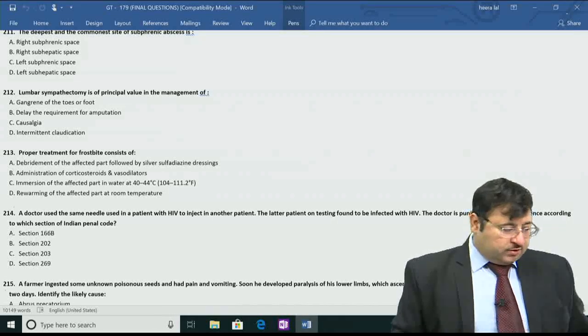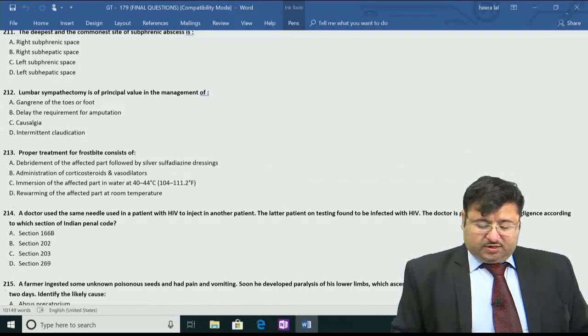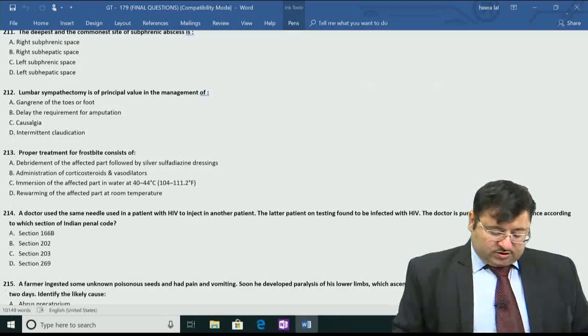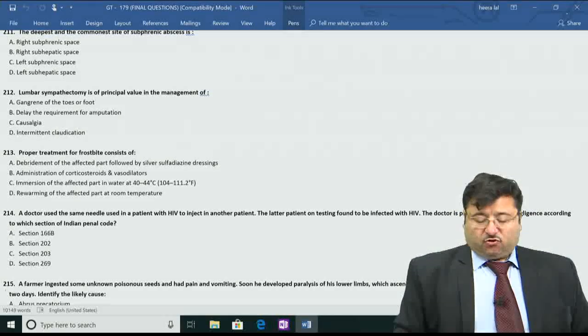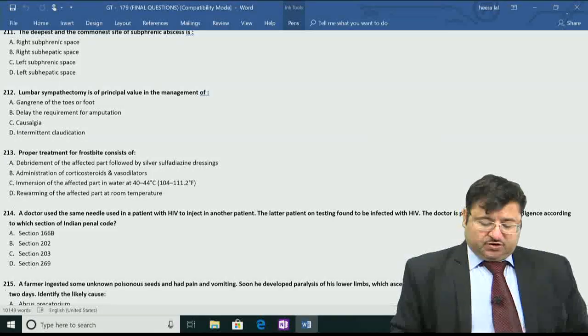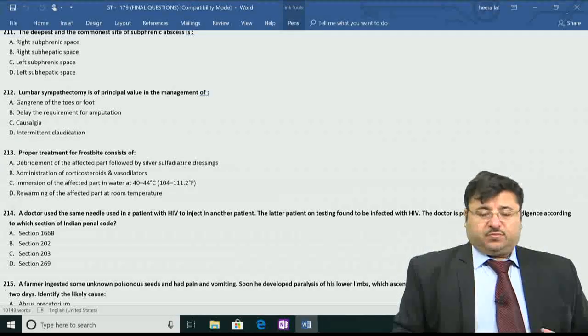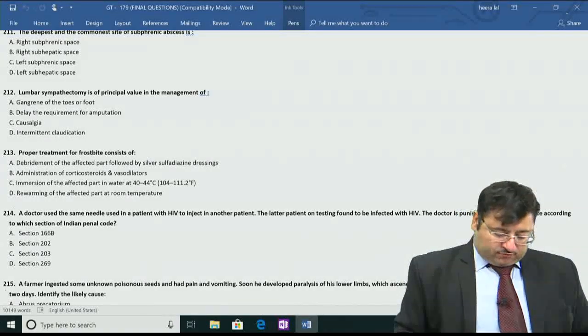So 213. Proper treatment of frostbite would be, answer is C, immersion of the affected part in water which is 40 to 44 degrees Celsius, and other debridement of the affected part. This is not the treatment. What is frostbite?